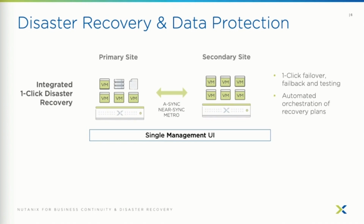This is very different from traditional disaster recovery and data protection solutions where orchestrating a response to a disaster is arduous, requiring lots of manual intervention. With the Nutanix LEAP solution, things are very different. We've eliminated the stress of orchestrating a failover scenario by taking care of all the details for you. This solution also ensures your service level agreements are met.